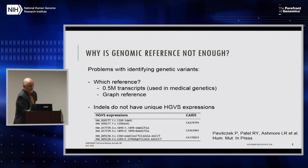Haven't we solved this problem? Isn't genomic reference enough? Well, which reference? You know, geneticists actually do use transcripts, many of them, 500,000 available in major sources. And also the genome is becoming more of a graph and there are multiple versions of it. So reference is not there to solve the problem. But even if we agreed on a reference, we still would have problems with more complex variants than simple SNPs, say indels, which do not have actually unique HGVS expressions to agree on.